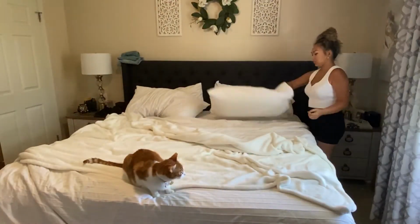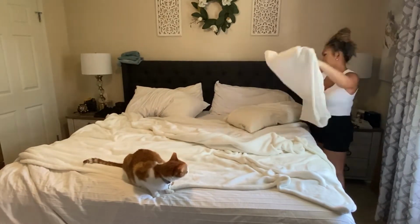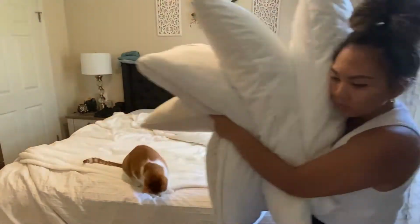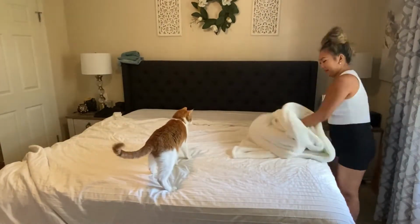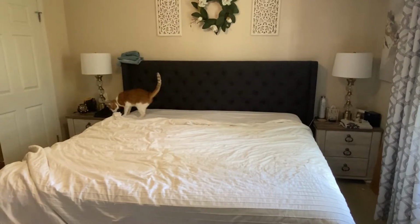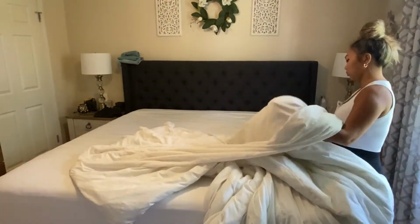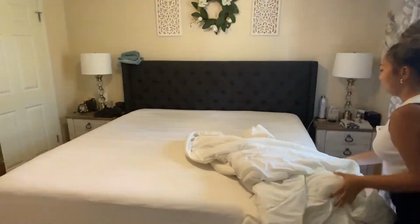Alright guys, so I'm starting in our bedroom. Here I'm removing all the covers so I can wash them. I like to do this first because it usually takes longer and I can do something else while I'm washing and drying them. Also, I want this to be the first thing to get done so I can just jump right in bed as soon as I finish cleaning the entire apartment.